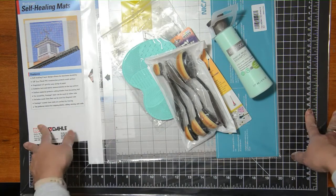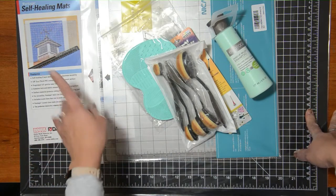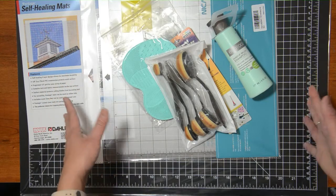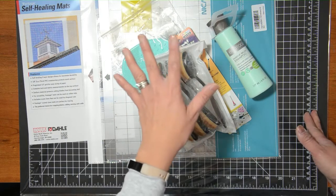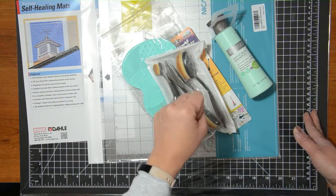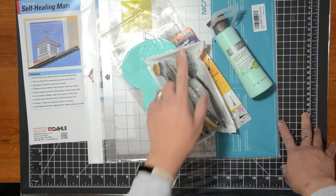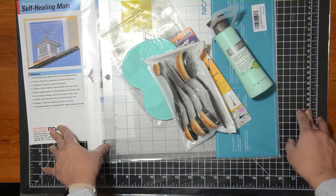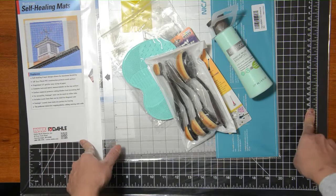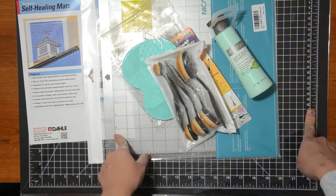I have been scrapbooking for nearly 17 years, so I have accumulated a lot of stuff, but I do like generic things, or like basic things that I know that I can use over and over again, like the brushes. These are basically my tools that I'm using. So I love purchasing these kinds of things that would make my scrapbooking more efficient.